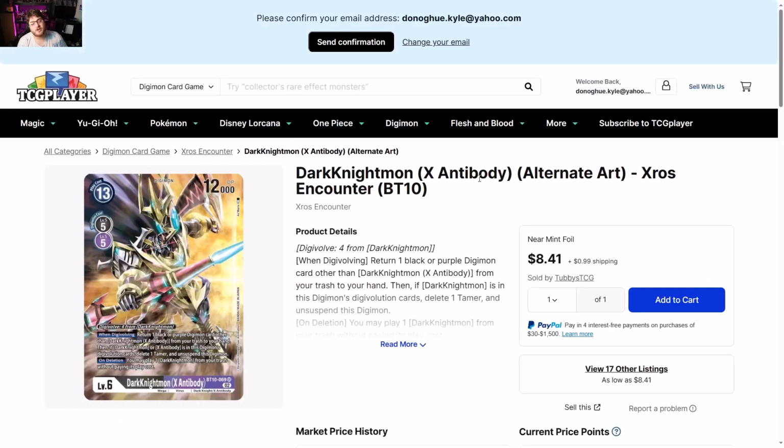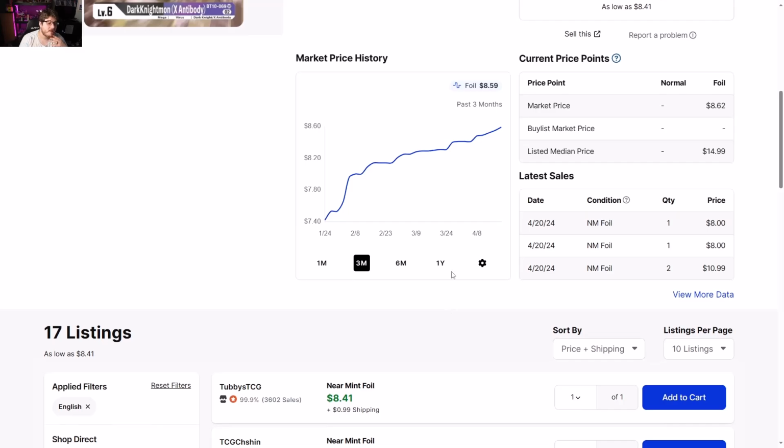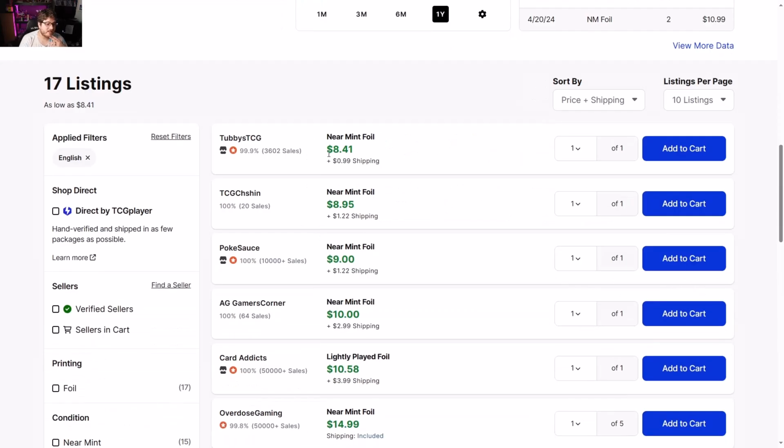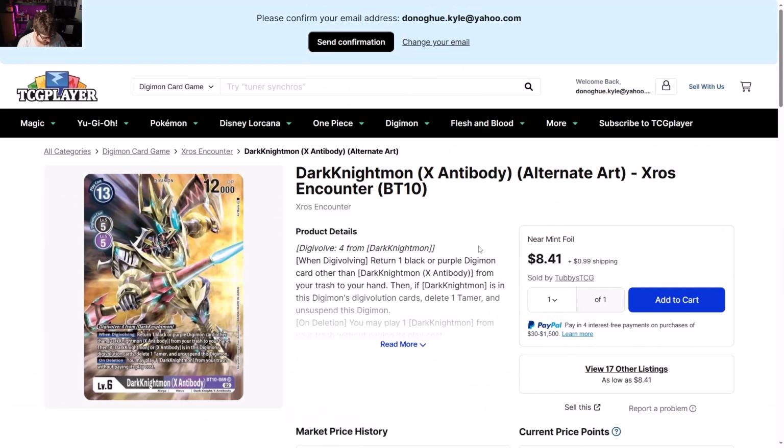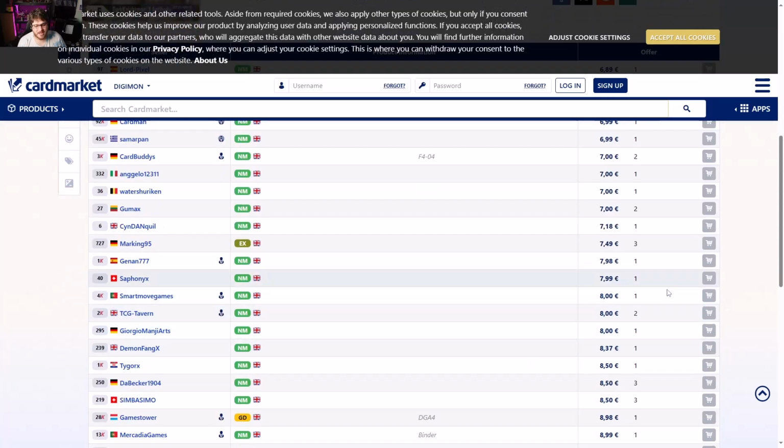There's a €3 thing. Dark Knightmon X Antibody, another card that should be on your radar. Just keep this on a watch. This thing has been going up at a consistent rate, though it's funny right now. It is a $9, $10 card. Just be ready for this thing to go up. Keep this on your back burner and pick up copies. Europe side looking like €7, €8.